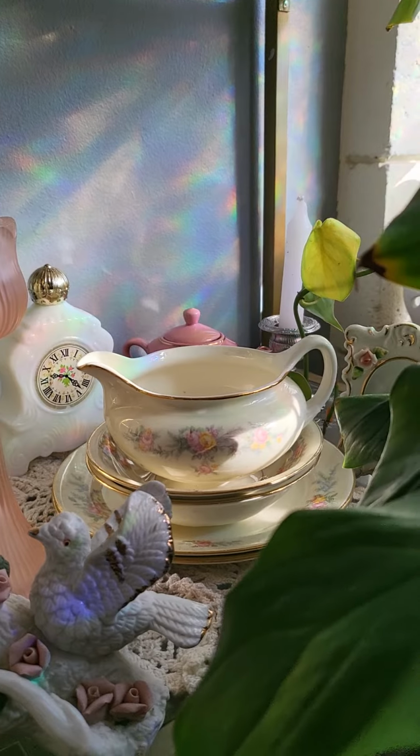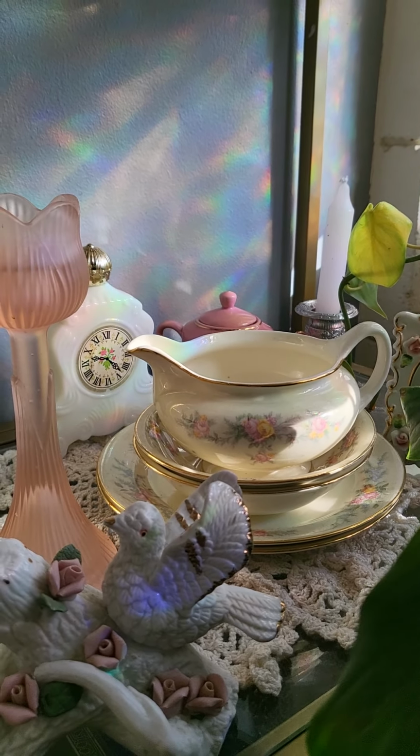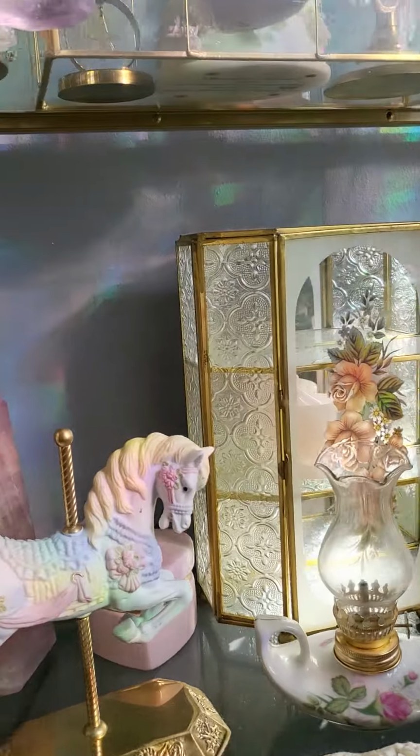So I managed to find 2 plates, 2 bowls, and the saucer thing. I think that's it for this shelf.